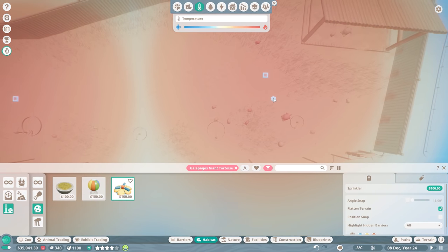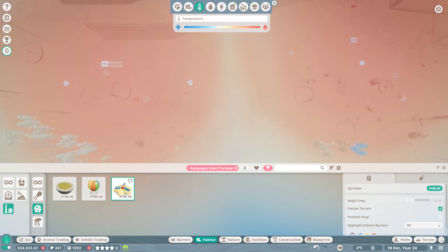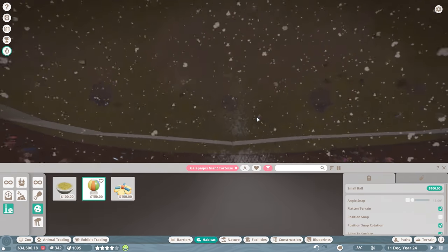Oh yeah, sprinklers. Let's get some sprinklers. There you go. Sprinkler there, sprinkler there, and sprinkler there. There you go. Oh, whoops. All right. So we got some sprinklers, so these guys can have a little bit of fun.